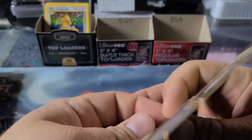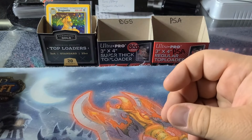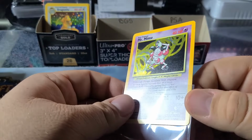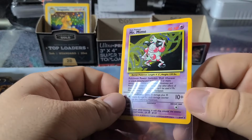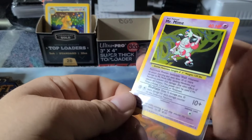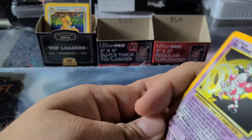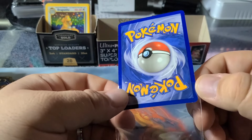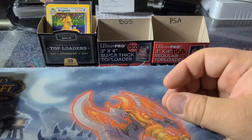But this one's got light scratches. It's got some whitening. It's probably going to get a 9 or an 8. Which a 9 no symbol Wigglytuff is a pretty good card. But probably not worth $150 express. This card's clean. Hollow looks really good. It's got very faint silvering on the side, but I've seen those get 10s. A little bit of whitening here, so it's probably another 8-9 candidate.